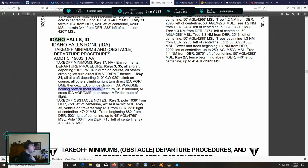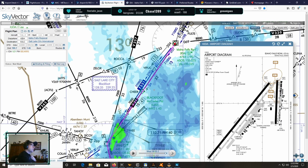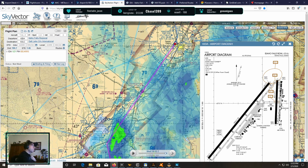Yeah, left turn 019 inbound. So 019, that's right about here. So you come back and it's south. They want you south of the VOR. So you just circle like this until you pass over the VOR at 7,000 feet. Once you're at 7,000 feet, then you cross back over the VOR, continue on.